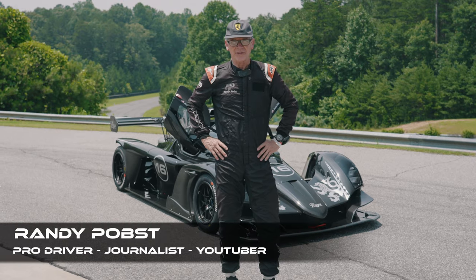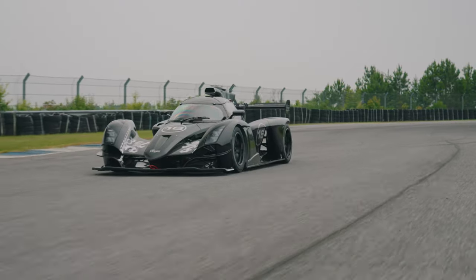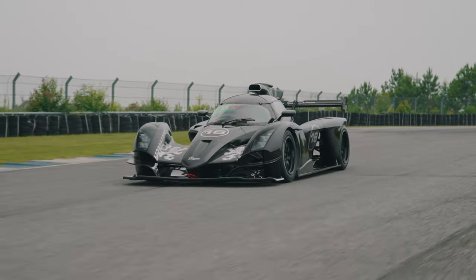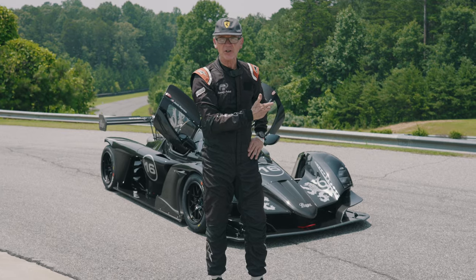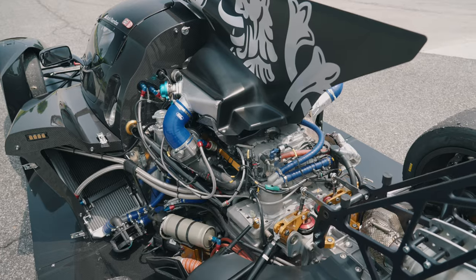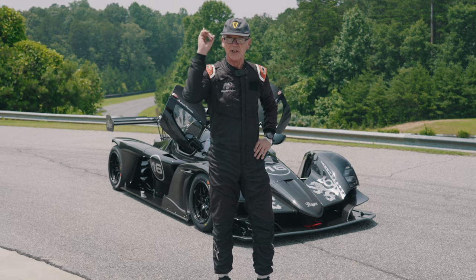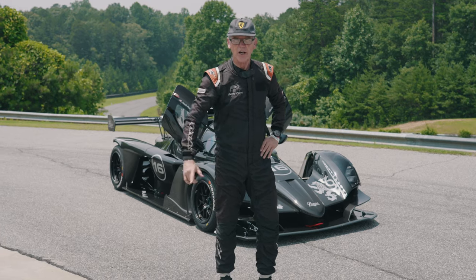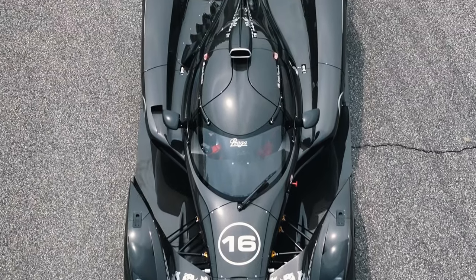I'm Randy Pobst, and I'm at Atlanta Motorsports Park to track test this amazing track car, the Praga R1 Gen 5. It's a full carbon car. It's got a four-cylinder turbo engine making 365 horsepower, and it makes as much downforce as it weighs at 124 miles an hour. The Praga R1 is made in the Czech Republic.